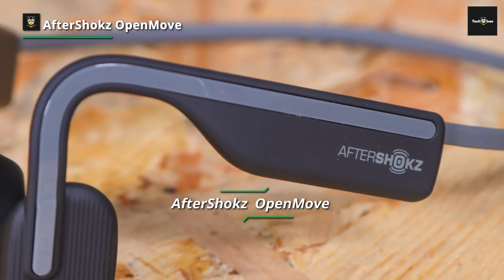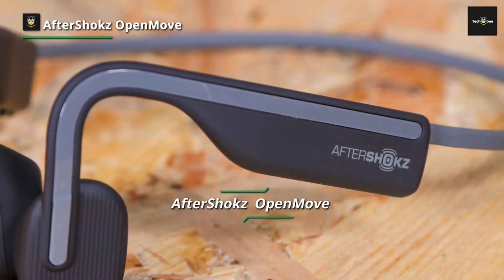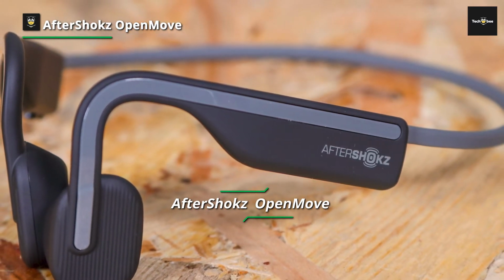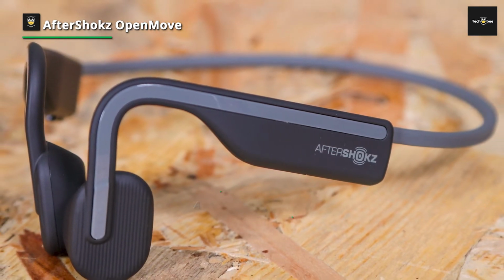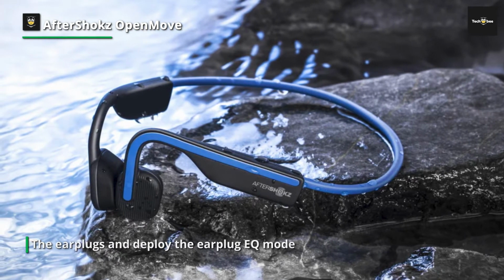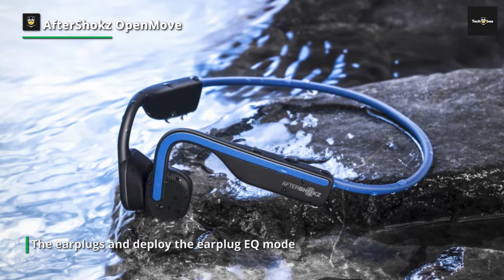AfterShokz OpenMove. The two earpieces sit on your cheekbones and work using vibrations to transmit sound to your auditory nerve. Unless you wear the earplugs and deploy the earplug EQ mode, this leaves your ears open to hear what's happening around you. It's somewhat refreshing to put the OpenMove headset on without switching ear tips, since the two earpieces aren't going into your ear canals.